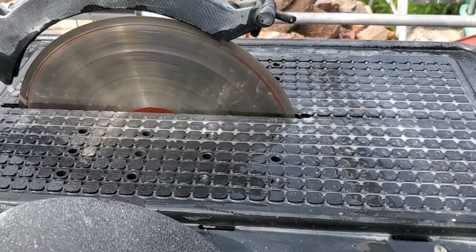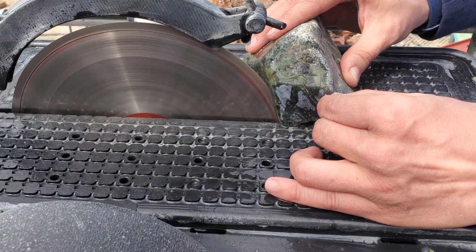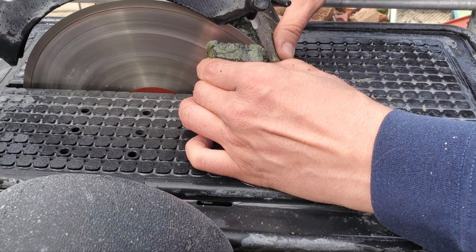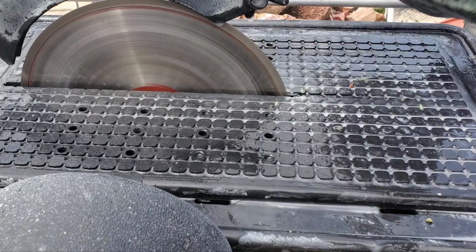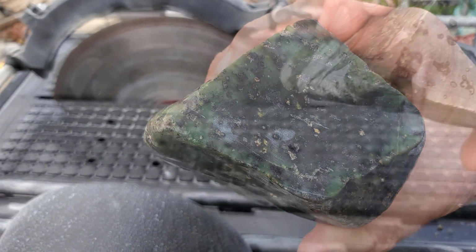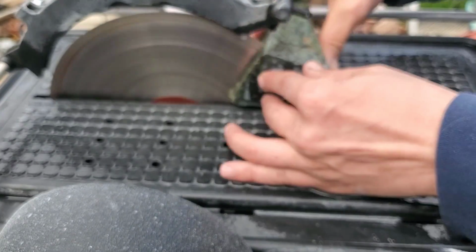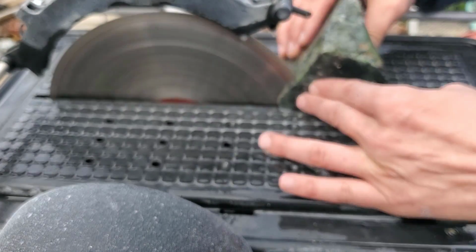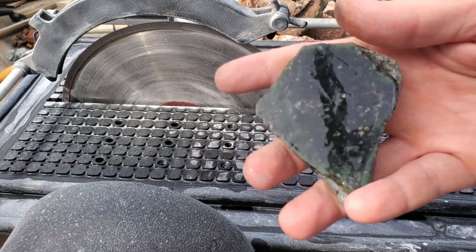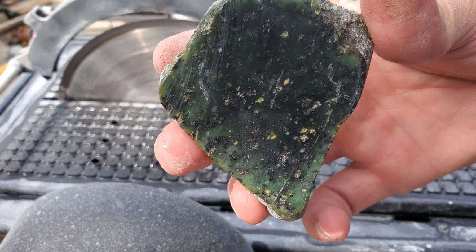I really like the color of this one, although it did have another impurity besides the metal. Really pretty stuff. Alright, I'm going to give it a shape and then we're going to hit it on the flat lap, give it a polish.